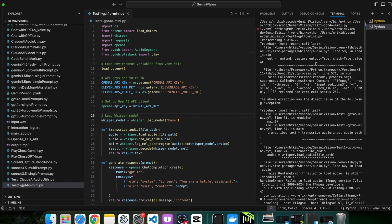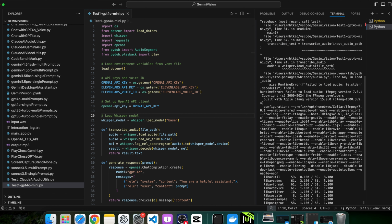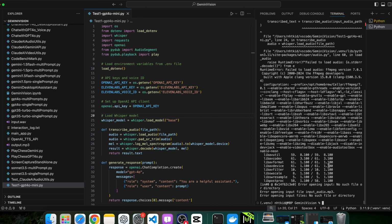Running. So it looks like it's already run, and you can see it says transcribing audio while I was still talking during the recording. So it looks like this script runs, but didn't give us any control on how the user is going to engage or activate. As soon as I run the script, it started recording, and of course the recording didn't get transcribed properly. This GPT-4o mini has failed this first test, but that's okay. I think it did most of it. We're opening the file, so I think we're not too far off. Let's move on to the next model.